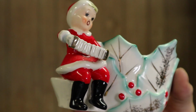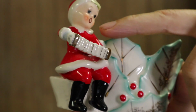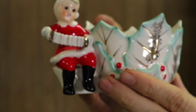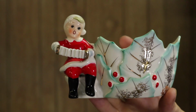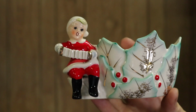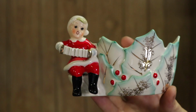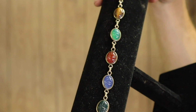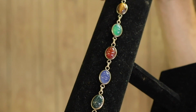They do not fire well together. So what Norcrest did is they cold painted the red. So this red is on the surface of the glaze, over the glaze, meaning it could come off very easily. This would have been made sometime in the late 1950s. It's a very cute little piece. I've never seen this one before, so I imagine that the Treasure Craft piece will value in the $35 to $45 range, and the Norcrest probably in the $25 to $30 range. This will look better on this bracelet stand than it will on my hairy wrist, so I'm going to show it to you this way.